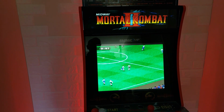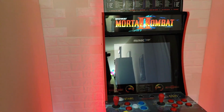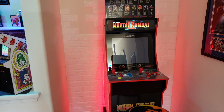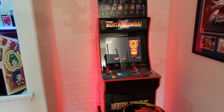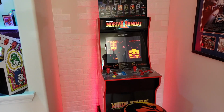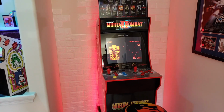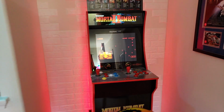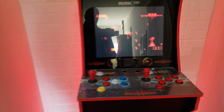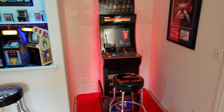Anything up to, I mean, the PS1 era is kind of when this thing starts crapping out. It's a Raspberry Pi 3, so you can play a few of the PS1 and Dreamcast games. But for the most part, it's for the retro stuff. It's for the NES, the Super Nintendo, the Genesis, the TurboGrafx, MAME, stuff like that. And super cool, a lot of fun. I put the LED buttons here and everything, and yeah, it works great. And I like it a lot, and I think it fits this little nook well.